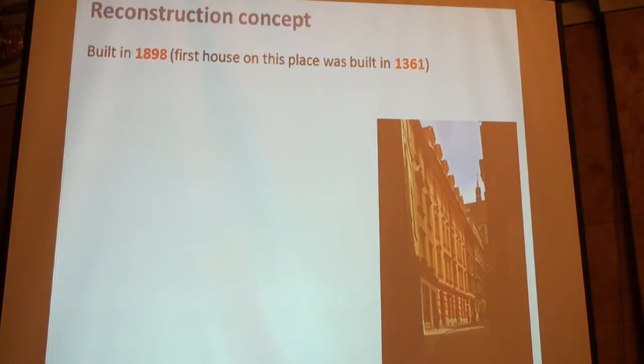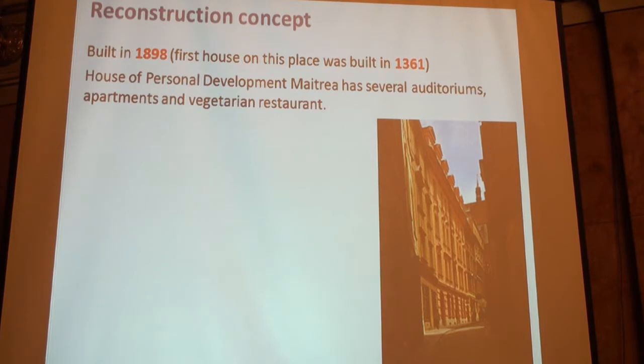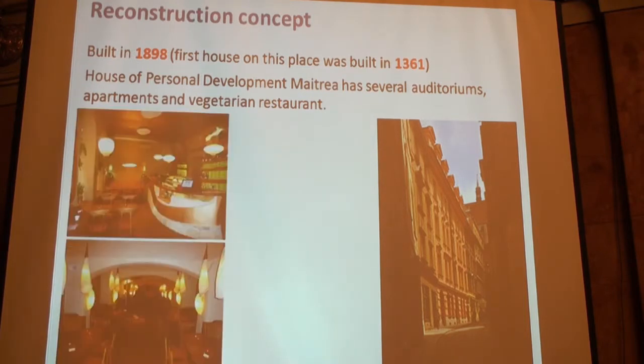Of course, energy savings were part of the project, but the architect, Mr. Hosman, a brief history. The building was built in 1898, but the first house on that place was in 1361. So the history of the place is very old. The House of Personal Development has several auditoriums, apartments, and a vegetarian restaurant.